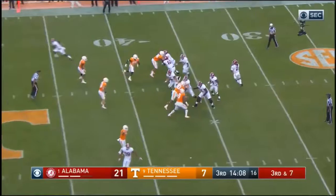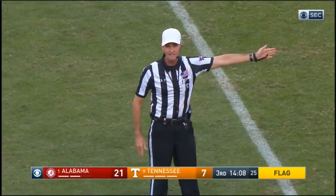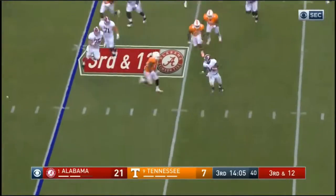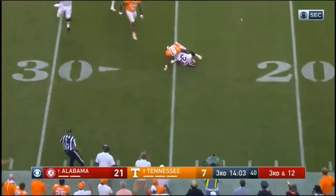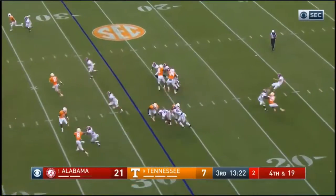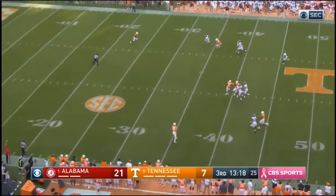Darius Stewart in the backfield. Derek Barnett's going to get. False start. Offense, 88. Blitz. Little pass into the flat. Nothing there. Damian Harris pursues. There's Scott. Not his best. Oh, they're faking it to one side. It didn't work.